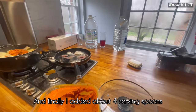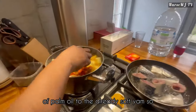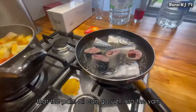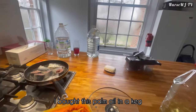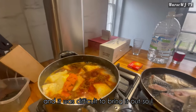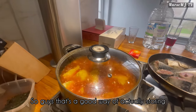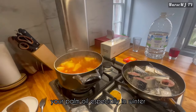And finally, I added about 4 serving spoons of palm oil to the already soft yam so that the palm oil can go well into the yam. I bought this palm oil in a keg, but because of the weather it all got frozen and it was difficult to bring it out, so I decided to transfer it into a flat container. So guys, that's a good way of actually storing your palm oil, especially in winter.